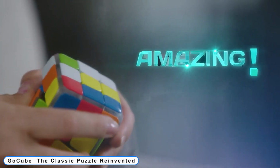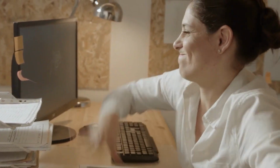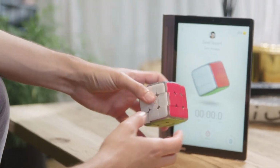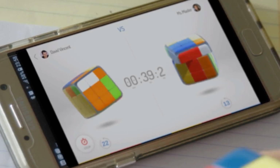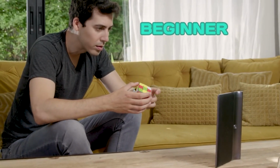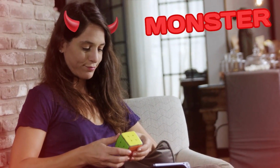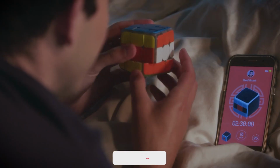Coming to number 7. GoCube, the classic puzzle reinvented. Whether you're studying, improving, competing, or just having fun, the GoCube app takes your cubing to a new level. And it will be immediately available for free on iOS and Android. This suggests that, in contrast to the conventional cumbersome slow cubes that get stuck a lot, GoCube includes attributes that allow it to be fast and smooth.